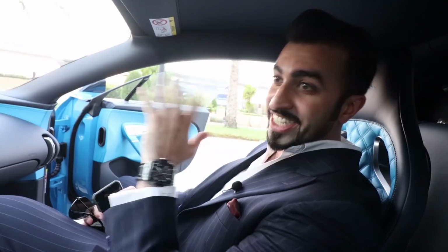Guys, we're inside a Bugatti Chiron. This feels something else. Words can't describe the feeling that you get when you sit in this car. It's not every day you sit in a Bugatti owned by the owner of Bugatti. It doesn't make any sense at this point. He doesn't just own the car, he owns the dealership.